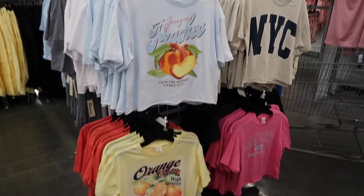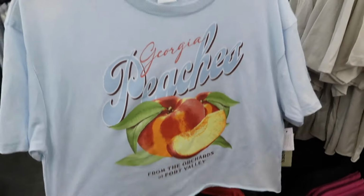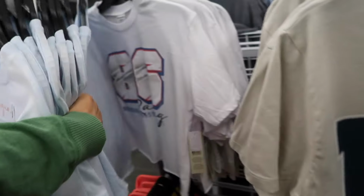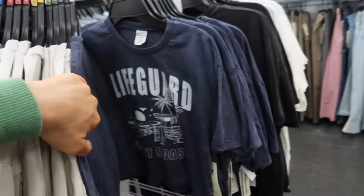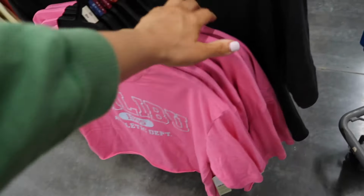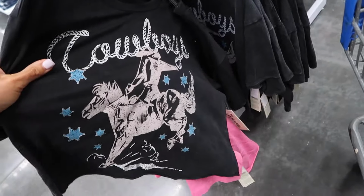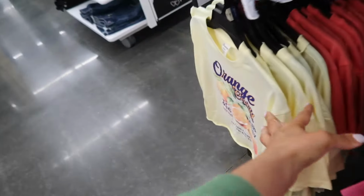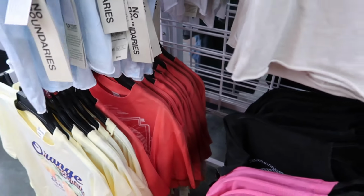Also new boxy graphic tees from No Boundaries. So these have a crew neckline, drop sleeve, has that raw hem. How cute is the Georgia peaches? There's white with 86 Racing, NYC with the gray and blue. Lifeguard West Coast in the navy, Malibu Athletic Department in the pink. What does this say? Cowboy, Orange County, and then a red with the little like 80s look. It says California Burnout, and these are $9.98.